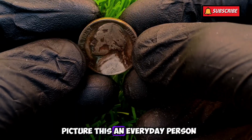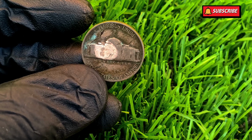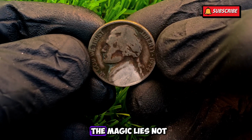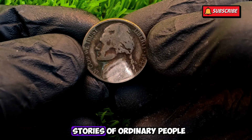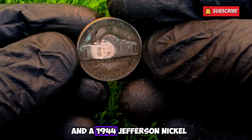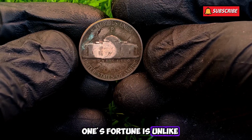Picture this, an everyday person unknowingly pulling a 1944 nickel from an old jar of change, thinking it worthless. Yet, to the right buyer, this tiny piece of history could command a price that makes instant millionaires. The magic lies not only in its age, but in its rarity and story. Stories of ordinary people discovering rare coins tucked away in old boxes have fueled legends of sudden wealth, and the 1944 Jefferson Nickel is often at the center of such tales. Its power to flip one's fortune is unlike any other.